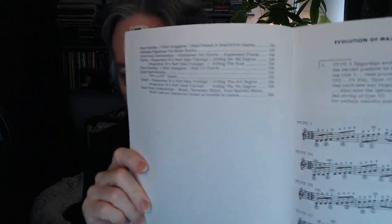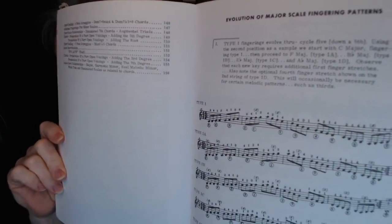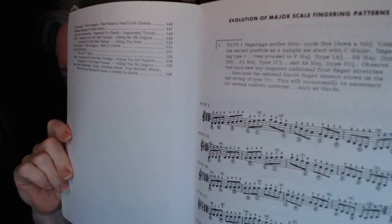So there's 3 in the series, and you can see where they start you out. Coming off of volume 2, they start you out with that. So it's pretty nice. They give you some fingering patterns, but again, no tablature, so it really forces you to learn the neck, which is not a bad thing. And here's another one.